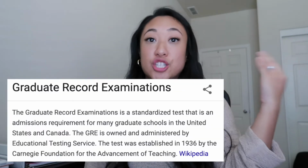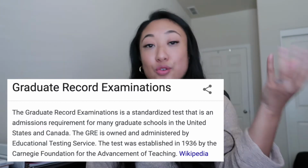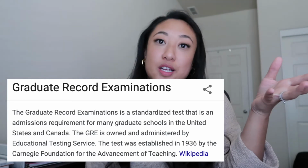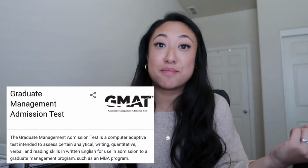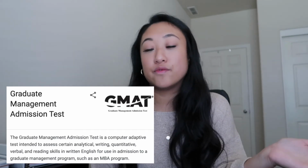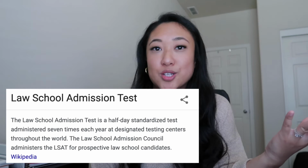To get into a grad program, depending on what you're applying to, again, you might have to take the GRE, which is the general entrance exam for grad school. But each program is different. For example, if you're planning on getting your master's in business or just some MBA program, some programs require students to take the GMAT, which is the entrance exam to get into a business grad school program. If you're planning on going to law school, you have to take an exam called the LSAT. Yeah, this all depends on the program you're applying to.